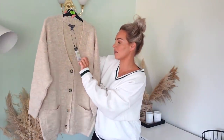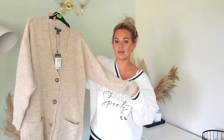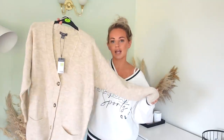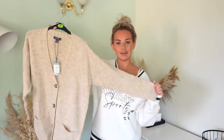So this was £15 and such a lovely colour cardigan. I also feel like it's really good quality as well, so I think it's going to last season after season. Really love it. I can imagine this with a bodysuit underneath, either joggers or jeans, dressed up or dressed down, but a really lovely cardigan.